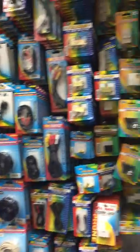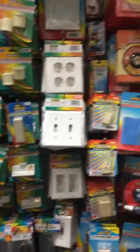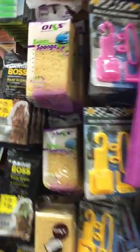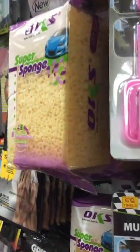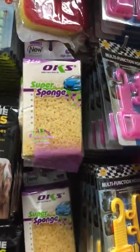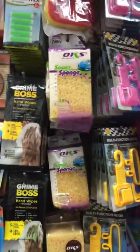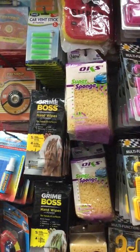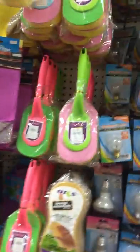There's a whole host of cables for the computer and whatever. Super sponge. This is not a contraceptive sponge. I don't want you to get the wrong idea. Okay. But maybe one of Donald Trump's girlfriends could use it. Oop, I'm sorry. I said something risque. Mixed company. Oh boy. Okay.